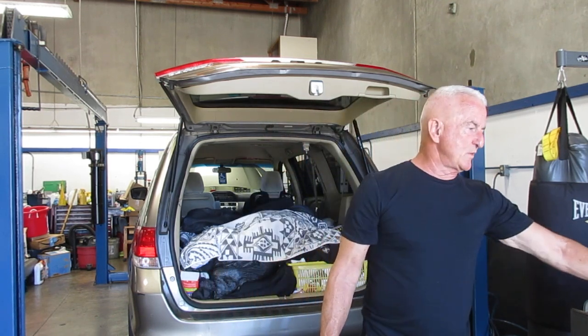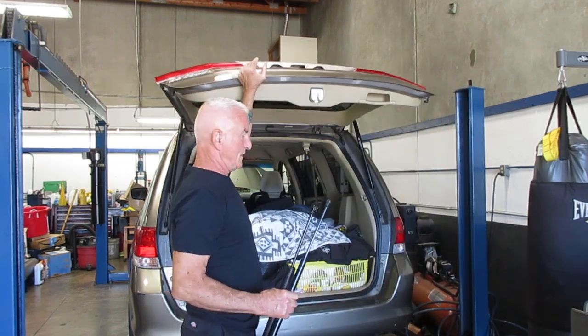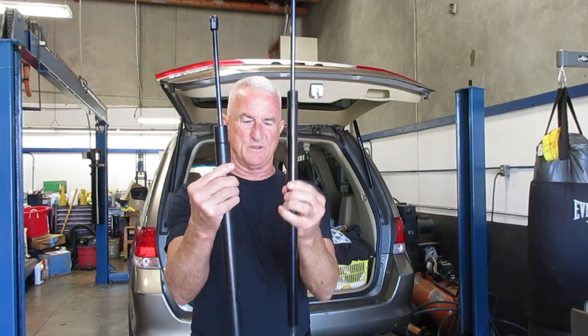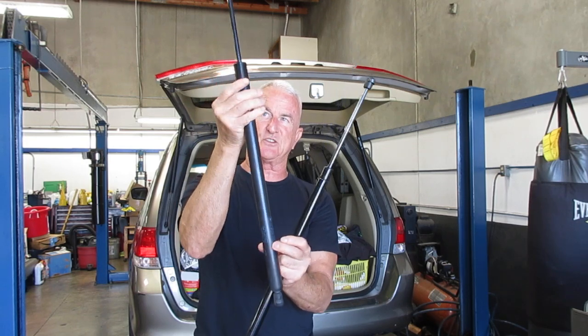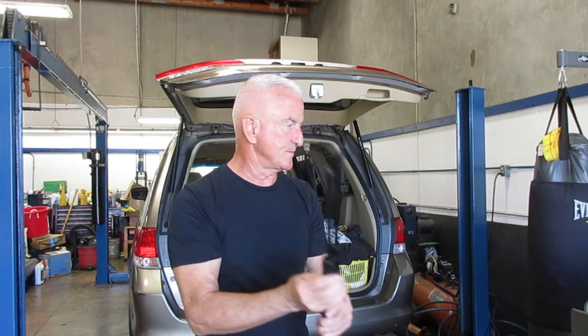Hi everybody, we're here at John Sadler's Auto Repair, and we have a 2008 Honda Odyssey. The customer was concerned that the rear lift gate wouldn't stay up when it went up and down. I found two different sizes on there. One's a little smaller diameter, and this has 08 on it, 2008, so this is the original one that came with it. So someone had changed one side.